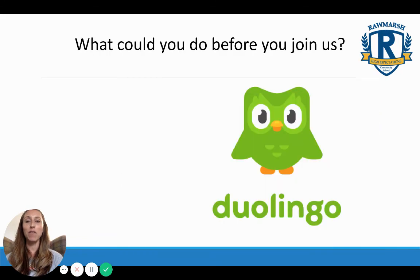Now, before you come to Romarsh, if you have a little bit of time, there's a couple of things that you could do to help you and to tune your ear in, or give you a little bit of a head start before you come. One thing that I recommend is downloading the Duolingo app or just going on your desktop and using it online. Have a look and see if you can, before you start, teach yourself some of the greetings. Can you learn hello, goodbye, and my name is before you start with this? Perhaps you might even have time to learn numbers 1 to 10 or 1 to 20.